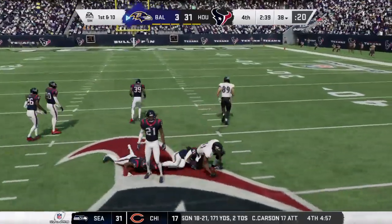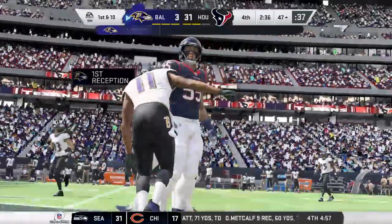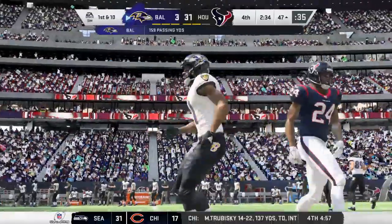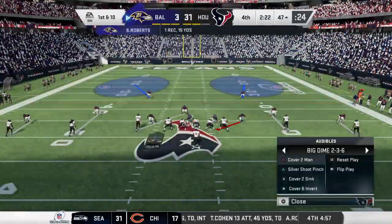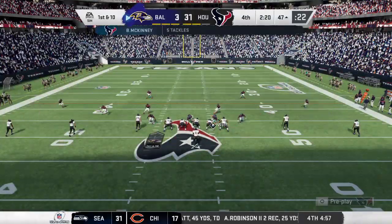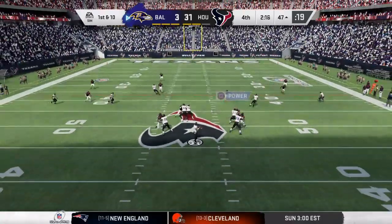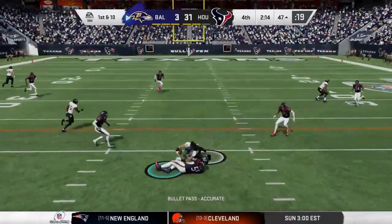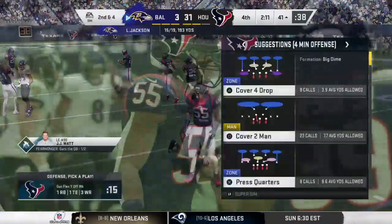Now the pass brought in by Roberts. And he'll be taken down, but not before he works it past the 50. That's good for a Raven first down, 15 yards there. Jackson now, a perfect 8 for 8 to start the second half. Not bad. 1st and 10. Jackson from the shotgun. Caught by Snead over the middle. A gain of 6 there on first.